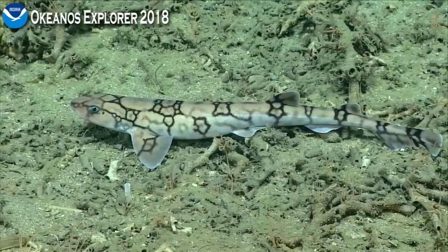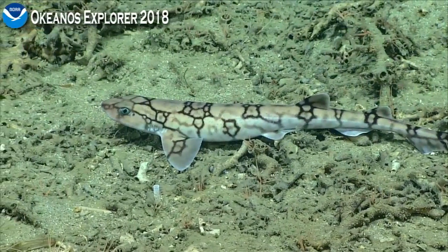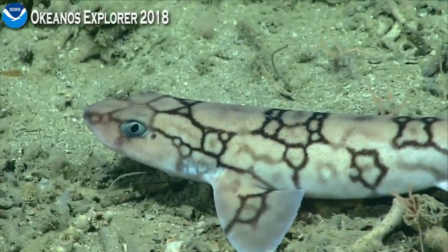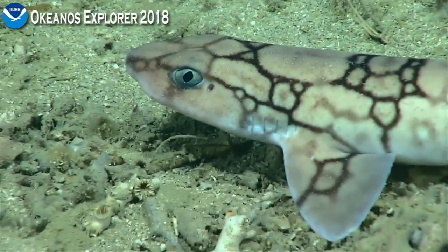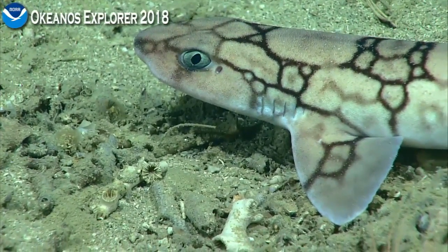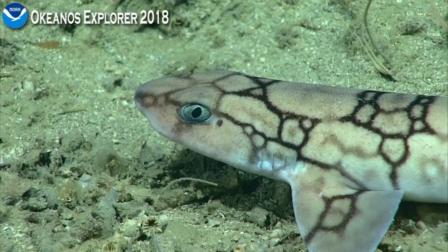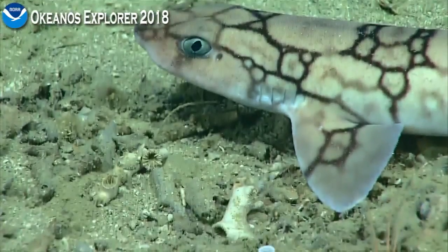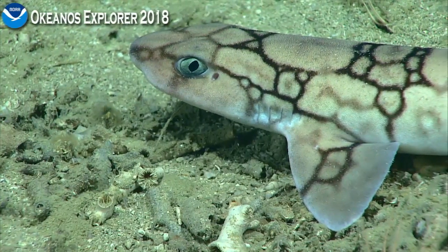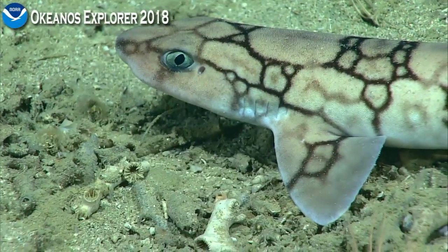Very cool. Okay, you want to zoom in on the head? Let's see his gills on the side. Nice flattened head there. Can you bring that? 75 degrees. And forage along the bottom. What do you need? You want me to stop the ship? Yeah, sure. I think we're okay.